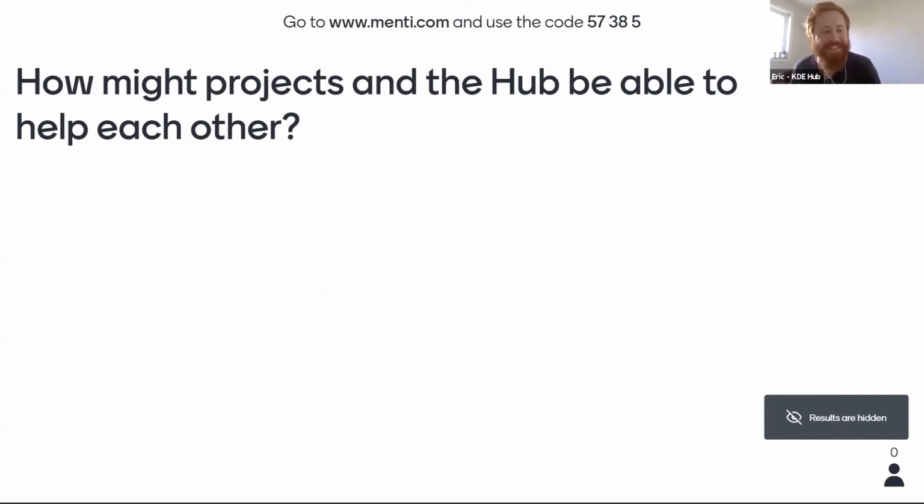Et en français, comment est-ce que les projets et le Carrefour peuvent s'entraider? So again, we'll give you a minute or so to enter your ideas and any thoughts on how projects and the Hub could help each other with any public announcements or more generally generate interest and engagement.